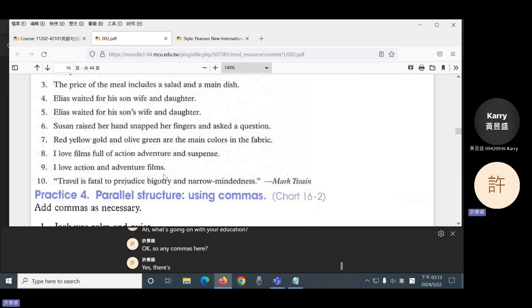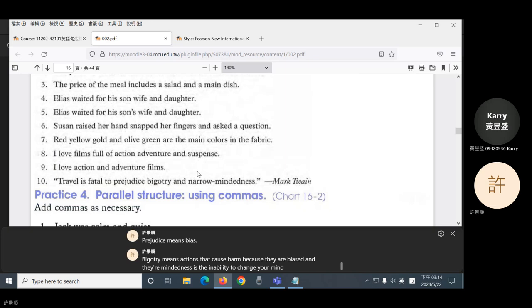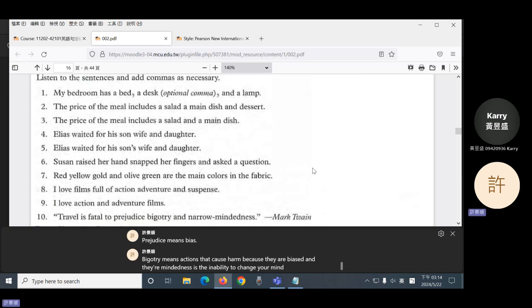Yes, there's a list. Is fatal to means it will end, it will kill. So if you travel, it can help you overcome 3 things: prejudice, comma, bigotry, comma, and narrow-mindedness. Prejudice means bias. Bigotry means actions that cause harm because they are biased. And narrow-mindedness is the inability to change your mind. Questions about this part?